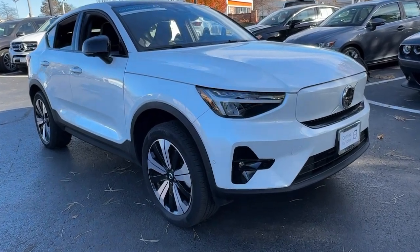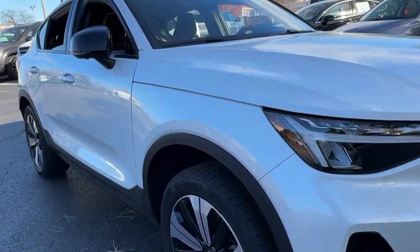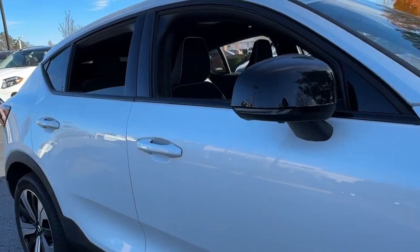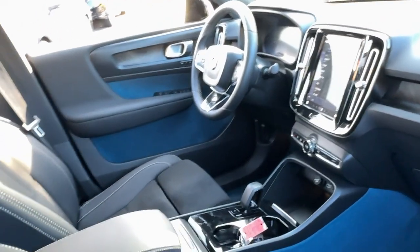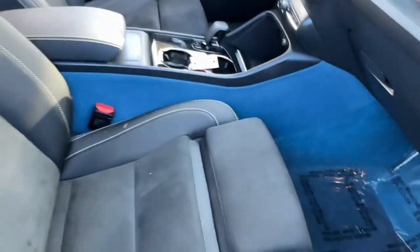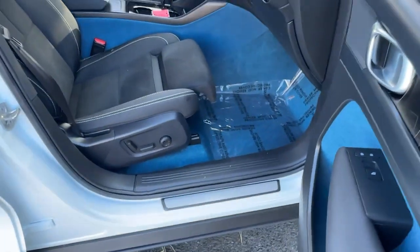Get into a car with value. 2023 Volvo C40. This vehicle is an outstanding buy with fewer than 10,000 miles on the odometer. Elegant versatility is yours in this sharp-looking C40 Recharge.